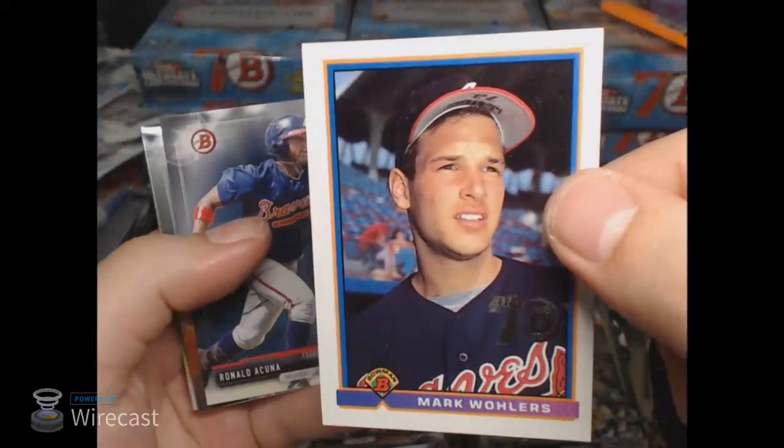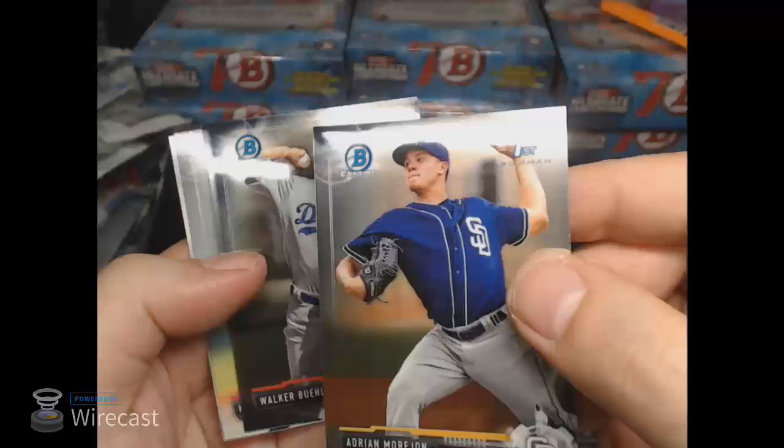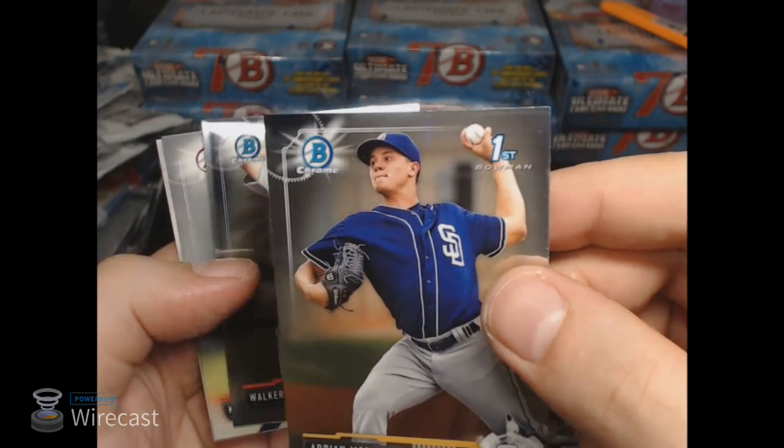Mark Wohlers, 91. That brings back some memories of those Braves teams. 91 Bowman buyback. Morion. I don't know. I'm saying it wrong. Bueller.